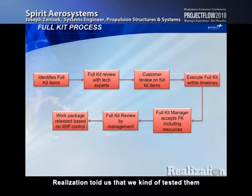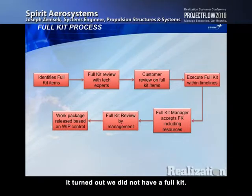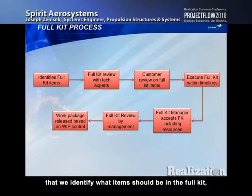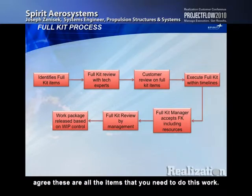Realization told us that we kind of tested them or taught them a few things on full kitting. We started off, and our engineer said, hey, we got a full kit. Well, it turned around, we did not have a full kit. I guess we have enough complexity and enough different experts that we did not agree on what a full kit is. So now we have a process that we identify what items should be the full kit, and then we're going to get our experts, a lot of folks that are senior, been there quite some time, to agree these are all the items that you need to do this work.